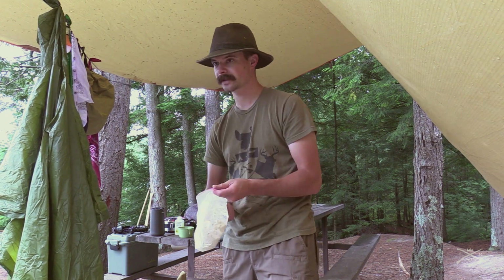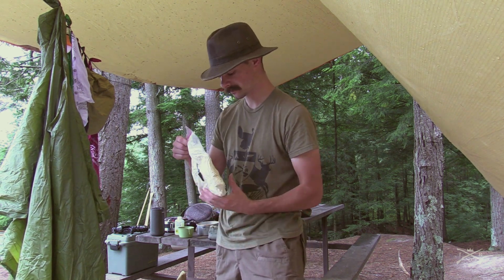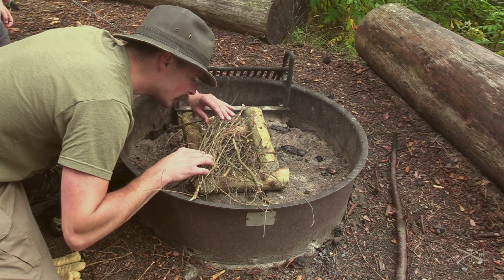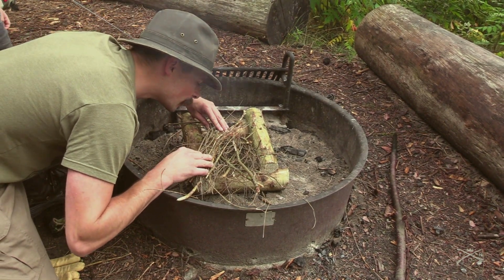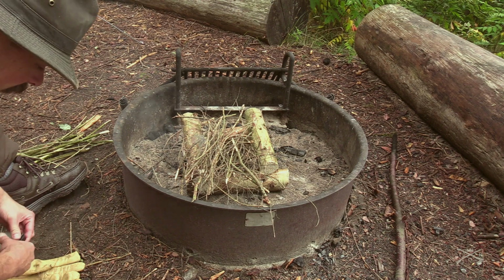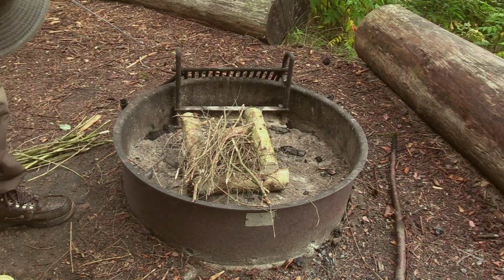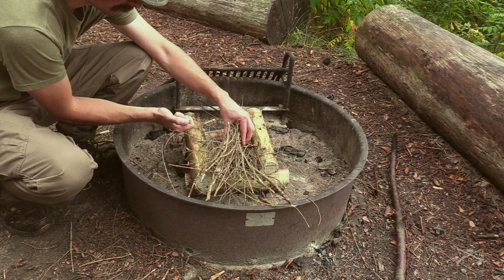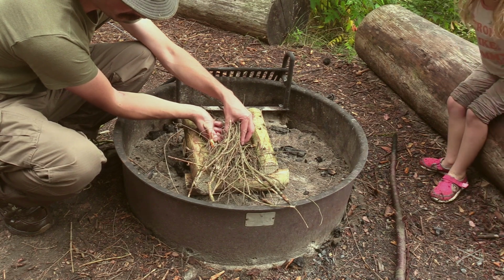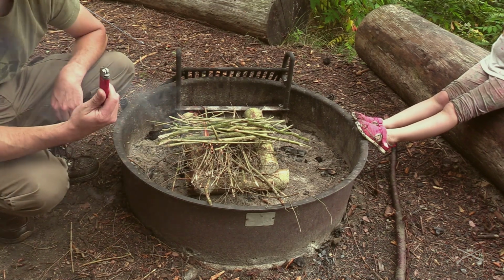And while this is sitting, I'm gonna get the fire going, and we're gonna have some hash for lunch today. One of my favorites. There we go. These little sticks are starting fire. Well, that didn't work. Time to do it the old-fashioned way. And by the old-fashioned way, I mean not the old-fashioned way. Wood's wet, doesn't want to start. That's why we bring backups.